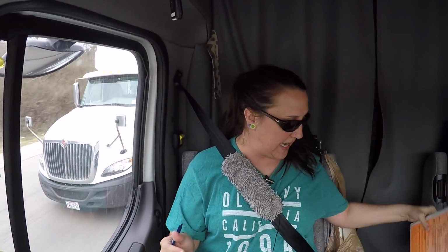Because if you get pulled in for an inspection or go through an inspection station and they want to see your paperwork, it's always nice to have it nice and organized for them. It just makes your job easier. It makes it easier on them, and they'll get you in and out of there quicker. So a good binder for paperwork is really nice to have.